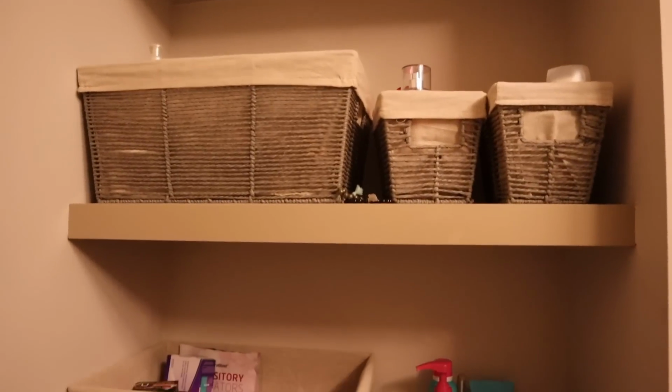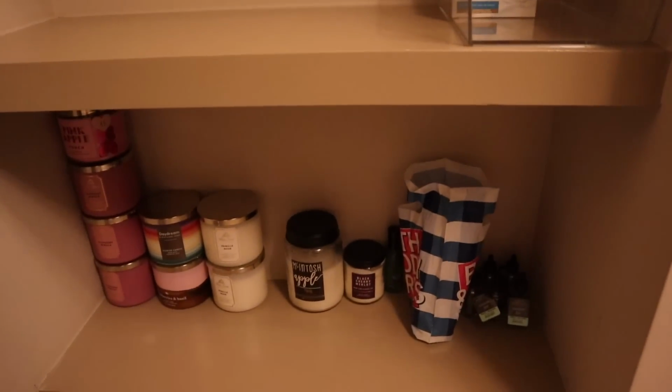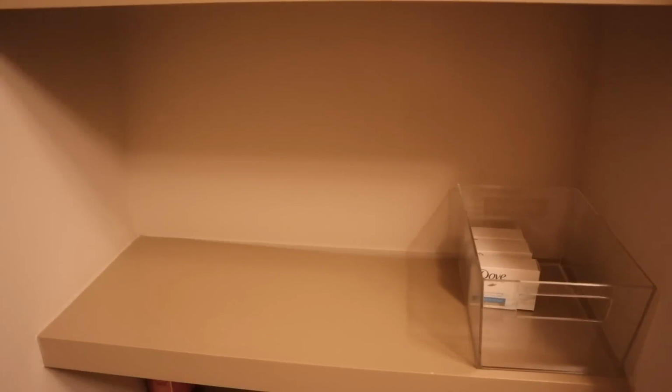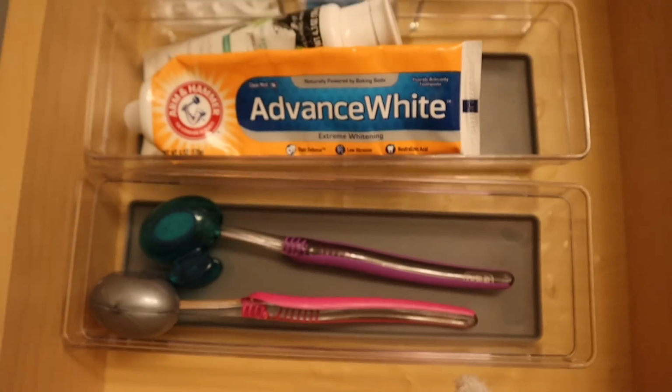Okay, so this is the finished look. All my candles are down here, and the plugins, I gotta put a clear container to put those plugins and sanitizer in. Gotta get some more soap and put my towels there. And yep, all done.